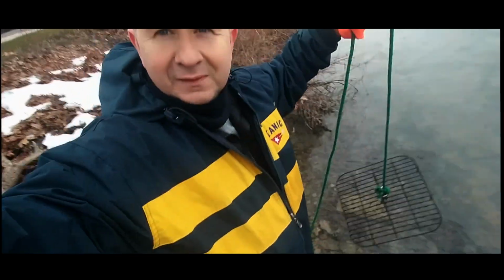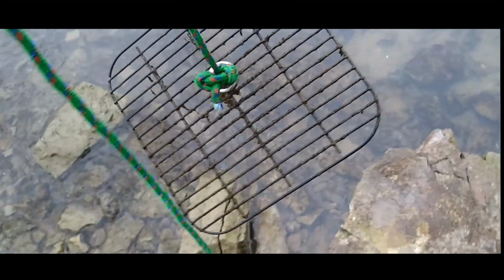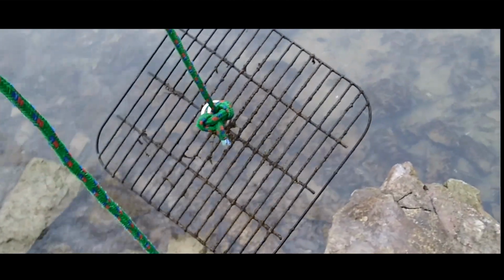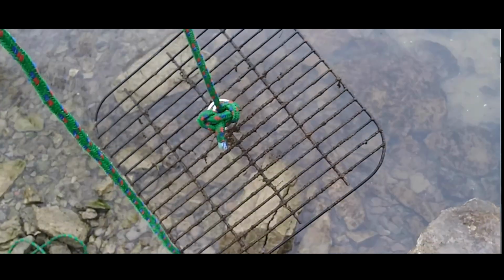Well, I can guarantee you that this was definitely something magnetic, and it stuck like a banshee. And check this out. It's a barbecue grill. So, hey, you know what? At least I'm going to be able to take something out of the water. Taking out a little bit of pollution. Iron in the water is not really a pollution.